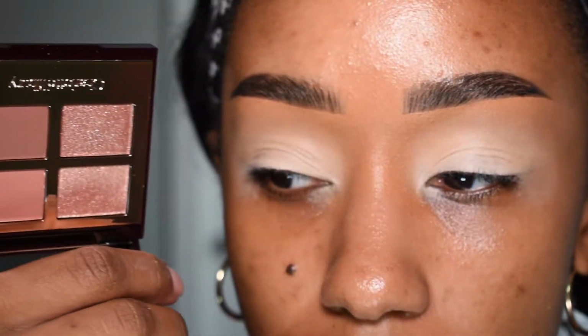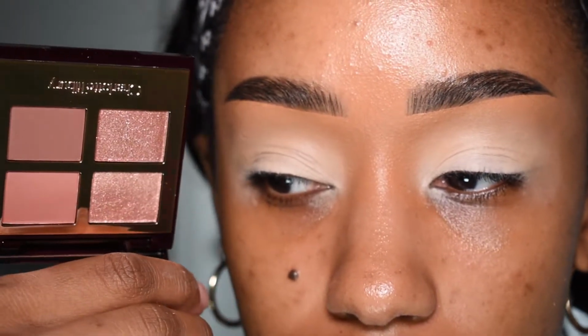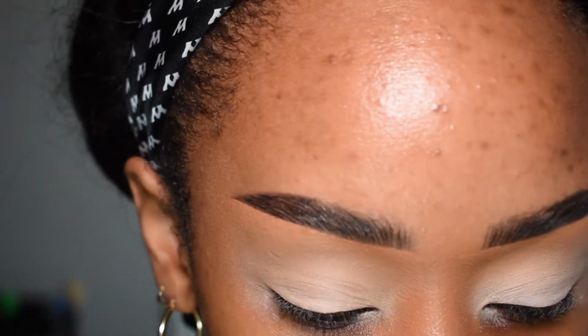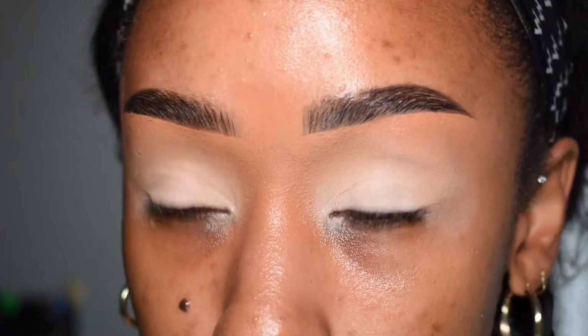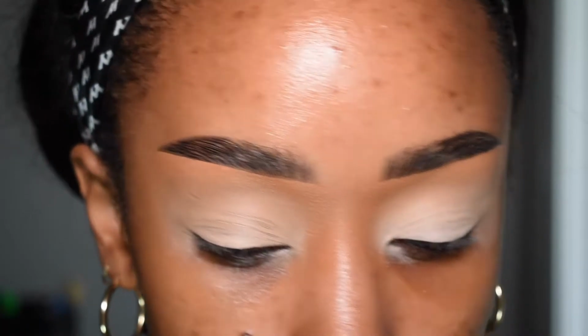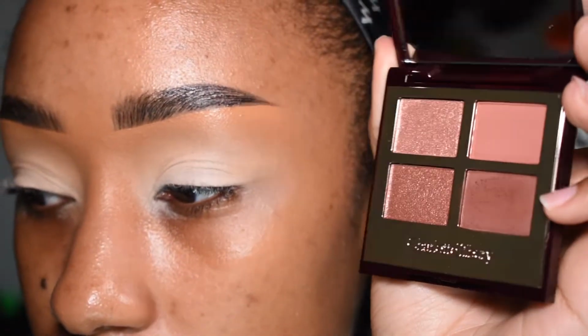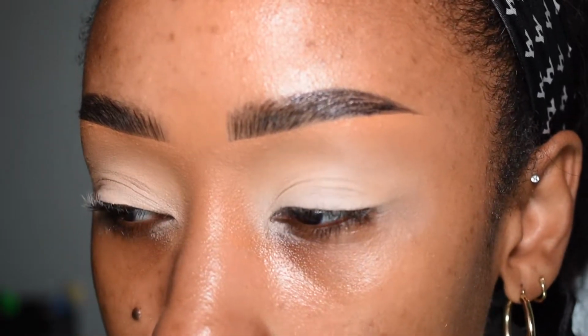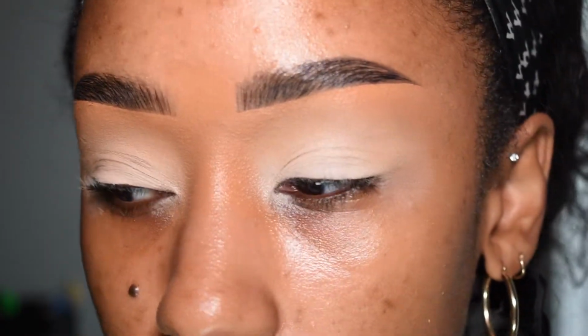So I have their Pillow Talk Dreams Luxury Palette. That's what the palette looks like, just like that. So you got 2 matte shades and 2 shimmer shades. So we gonna give this a go. If I need to add anything to it, I'm going to, because why not? All right, I'm gonna go into the darker shade at the bottom. That is what the kickback is looking like, in case you are someone who cares. All right, let me just make sure that we are in focus.